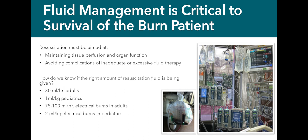So formulas only estimate fluid required, and burns vary in response. So the single best monitor of resuscitation is urine output. We want to discard the first amount of urine. And remember, this is only for those burns that require resuscitation. So then a Foley will be inserted. We'll discard that first amount of urine, and then hourly observations of urine will be done for every hour after that. And this, again, is going to be very labor intensive in a disaster situation.